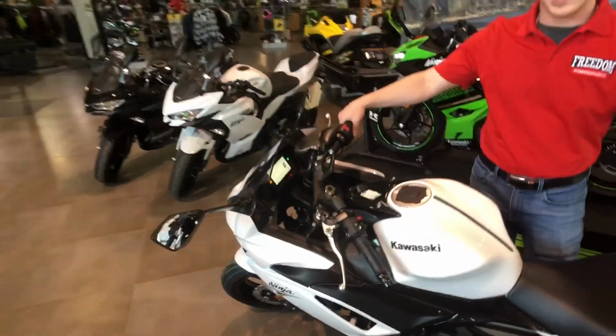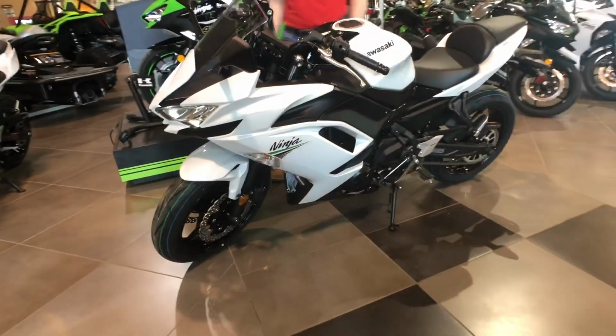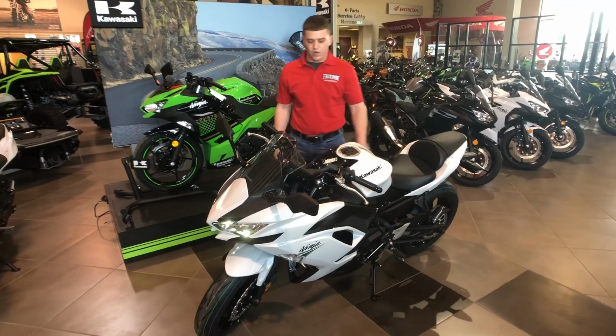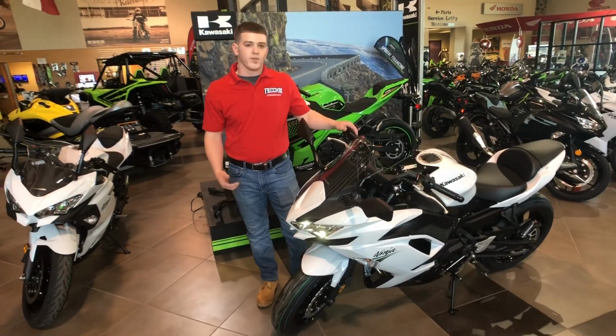You can get these with ABS or non-ABS, depending on what your preference is. But they're a very slick looking bike. They upgraded the seat a little bit in the back, give your passenger a little bit more comfortability, and also the driver as well. These are the new 2020 Kawasaki Ninja 650s, and we got them all in stock.